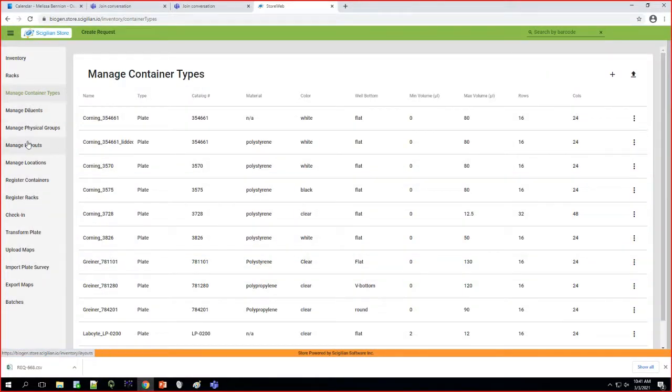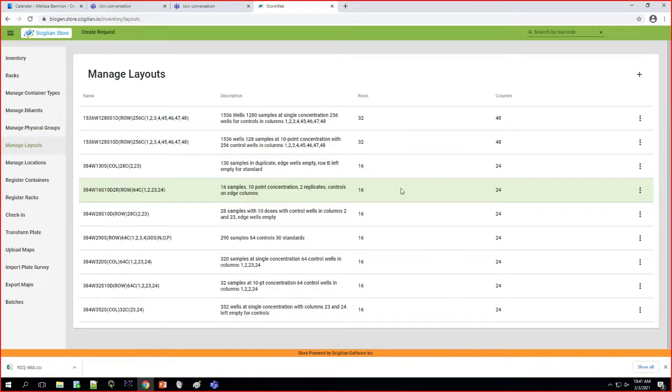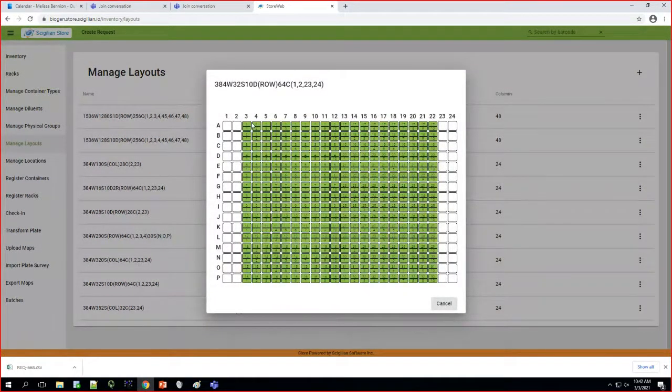Another thing that we will need to place an order is a compound layout. So how we want the compounds to be placed on the plate in the order. Today we're going to use this layout right here. It's a 384 well plate. We're going to put 32 samples on it with 10-point dose response. As you can see, the compounds are going to be placed in columns 3 through 22. The top ordinal in each box is the sample number, and the bottom ordinal is the step in the dose response. So there are going to be 10 doses for each sample and 32 samples per plate.